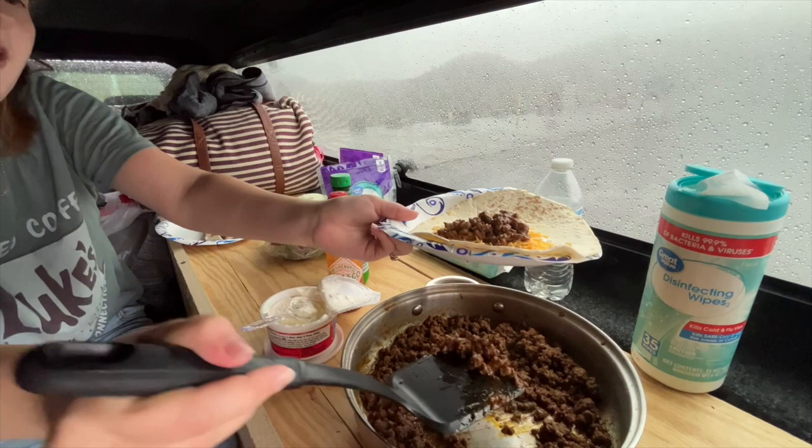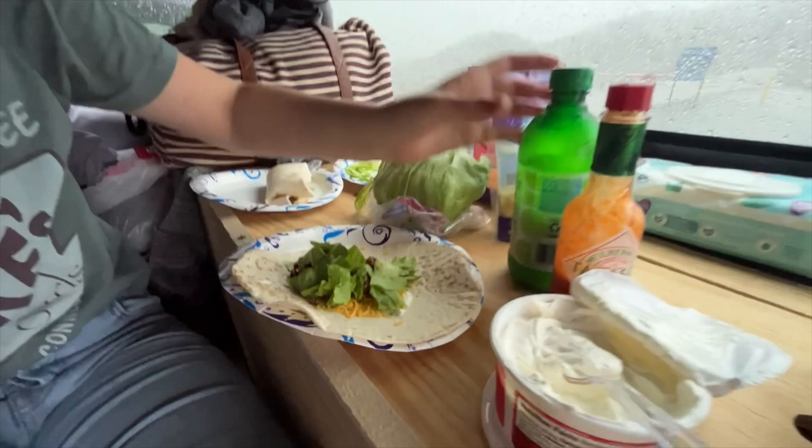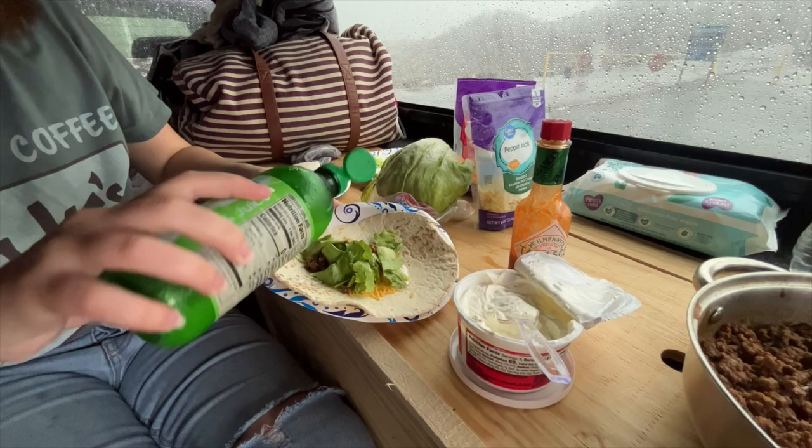Nothing like rainy day tacos. Pop it with the lettuce. And last but not least, lime juice, my favorite. Got our tacos.